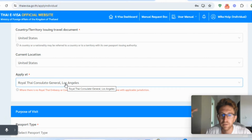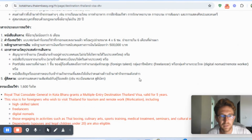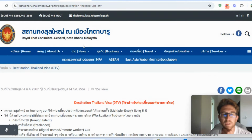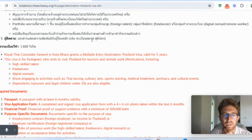So it's actually a little bit above the 10,000 baht that is clearly stated here. That's the cost, as they say over here. So if I come down here, you can see 10,000 baht. This says 1,600 ringgit because this is actually the official Thai embassy website in Malaysia. So it's possible that you'll be able to go to Kota Baru in Malaysia to collect the visa.